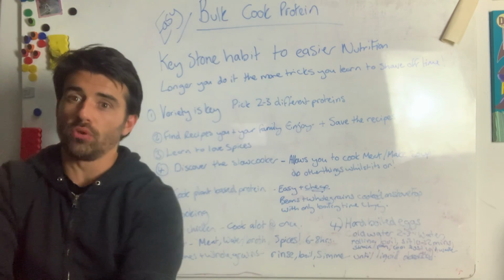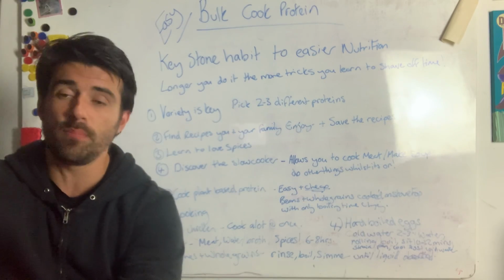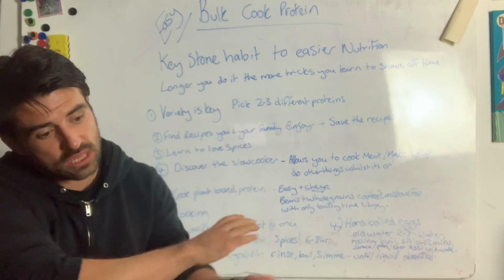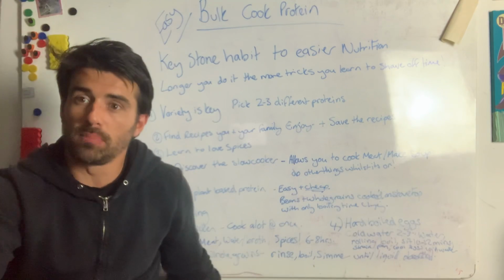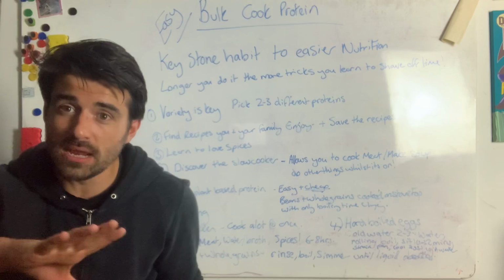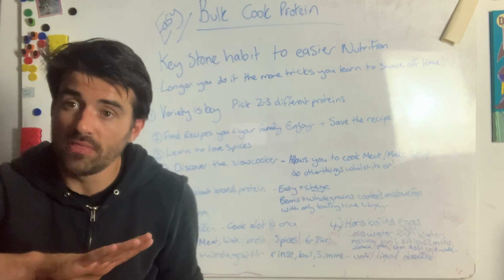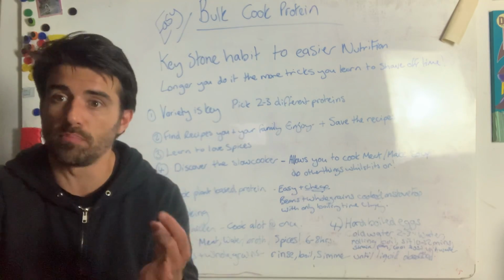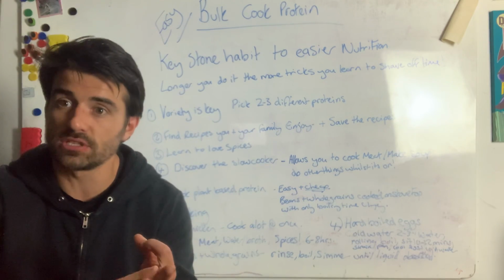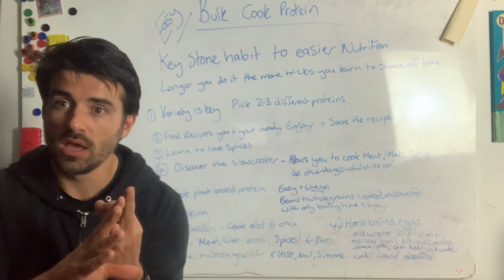With your bulk cooking, variety is key. So don't just get a big, massive tray of chicken breasts and bang them in the oven, obliterate them so they taste like a horse's hoof and you don't want to eat them. Try and pick 2 to 3 different protein sources and then cook those. Take a salmon, a poultry, and a plant-based source, for example, and bulk cook those 3 at once.